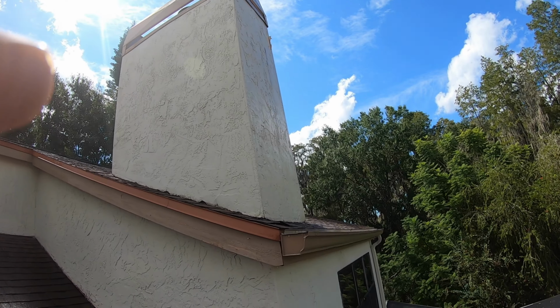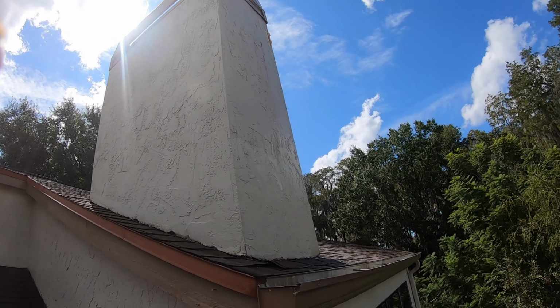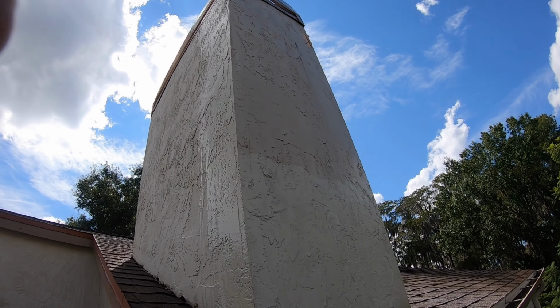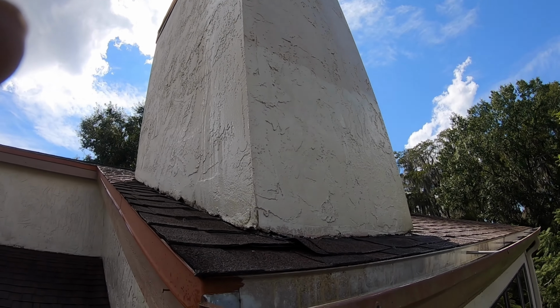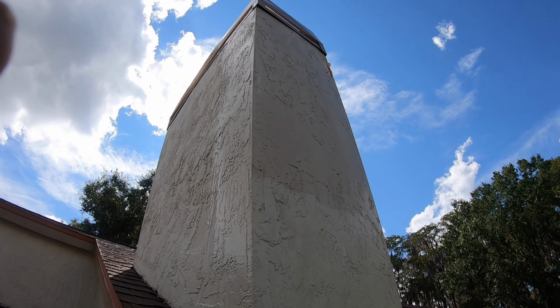All right, you can tell my mix is working pretty good. Didn't even get to rinse it yet. And that sun right there. Look at that. I didn't even get to rinse it yet, man. Just algae and all that, just fading away. Should be good enough to rinse. I don't see nothing else left.